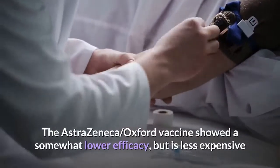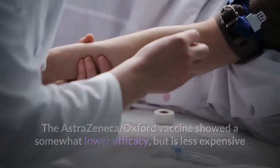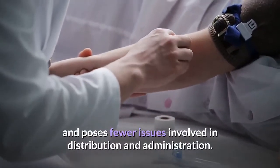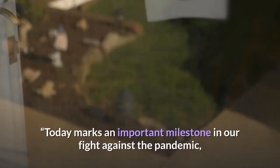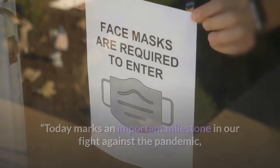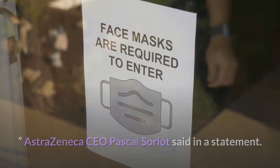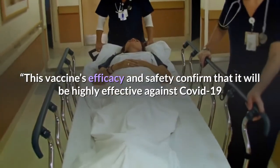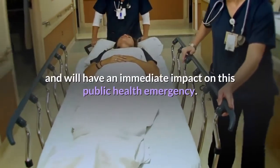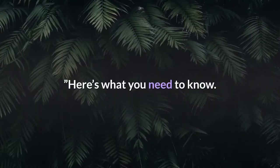The AstraZeneca-Oxford vaccine showed a somewhat lower efficacy, but is less expensive and poses fewer issues involved in distribution and administration. "Today marks an important milestone in our fight against the pandemic," AstraZeneca's CEO Pascal Soriot said in a statement. "This vaccine's efficacy and safety confirm that it will be highly effective against COVID-19 and will have an immediate impact on this public health emergency." Here's what you need to know.